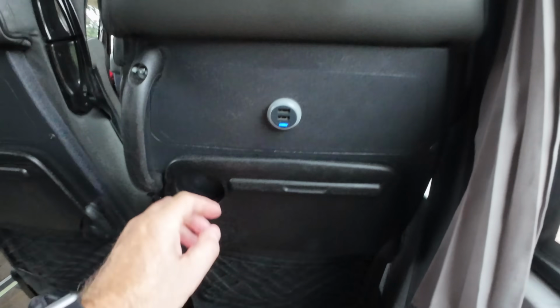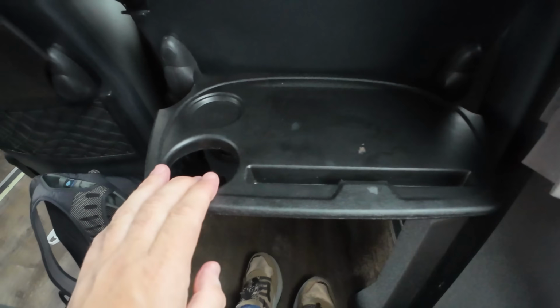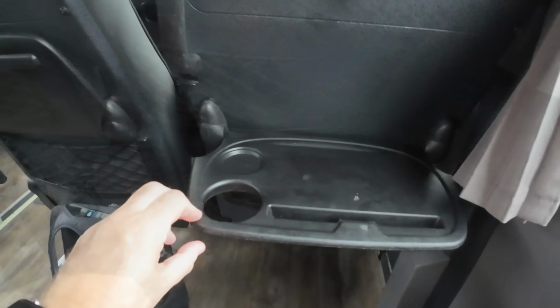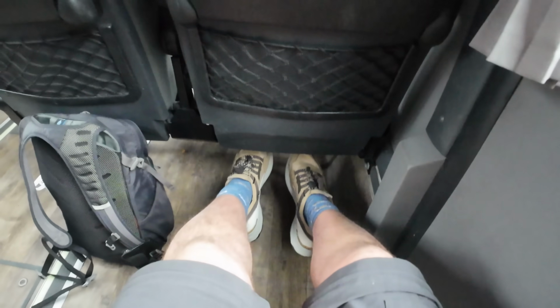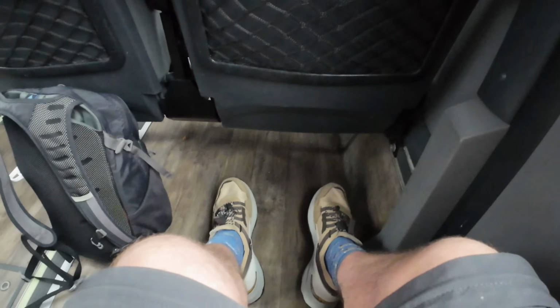Double working USB ports on the seat backs. Flip down table, a little bit grubby this, to be honest. But yeah, underneath that was a pouch for all your belongings. Great leg room being the emergency row, and note there were no footrests. By the way, no comments about my socks please, this isn't a fashion channel.